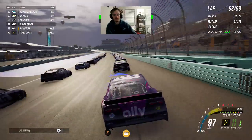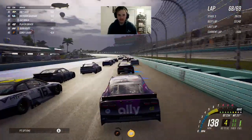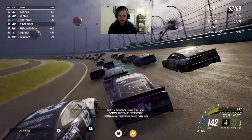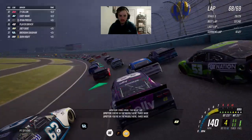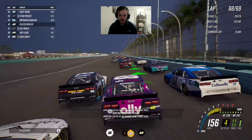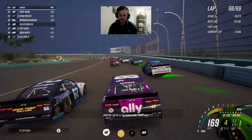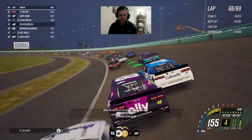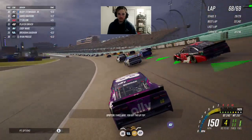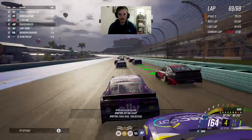We're going into overtime. 2 laps to go. Two inside. You're 3 wide. You're up top. You're in the middle here. 3 wide, middle. Car right. Clear, clear. 3 wide, you got 2 up top. All right, final lap. Clear, clear. 1 right. 3 wide, 2 outside.